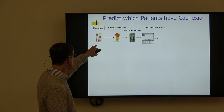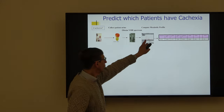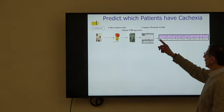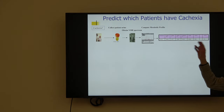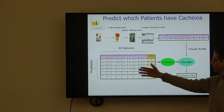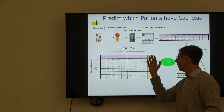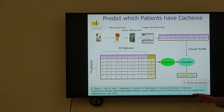So that's a different woman, by the way. Get a urine sample, get an NMR spectrum of that. There's a whole interesting challenge of going from the spectrum to the metabolic profile, which is a concentration of various small molecules. But then the machine learning part is, how do I classify? I want to determine for this individual, does the person have cachexia or not? A yes or no answer. How do you do this? Well, 74 patients, 54 features. We have the labels. About 82% accuracy, which appeared 14 years ago.